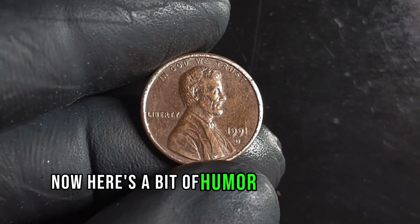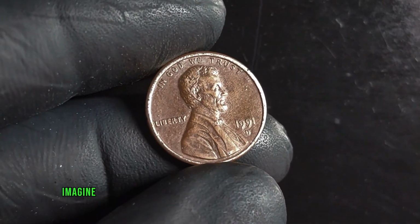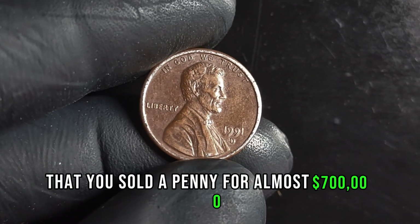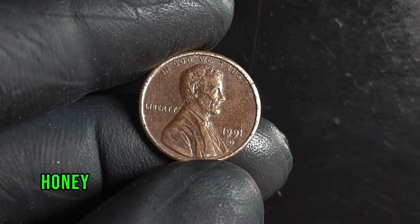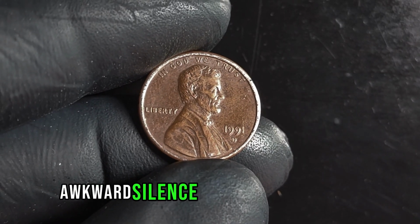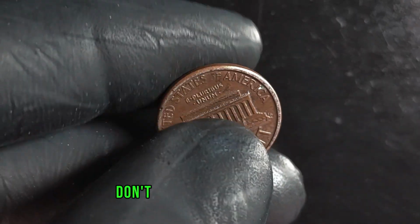Now here's a bit of humor to reset your focus. Imagine trying to explain to your spouse that you sold a penny for almost $700,000. "Honey, remember that penny you vacuumed under the couch?" Awkward silence. Life-changing regret. Don't be that person.